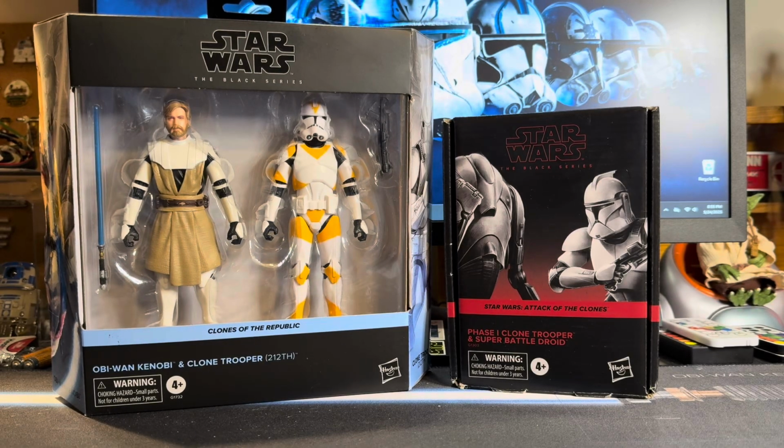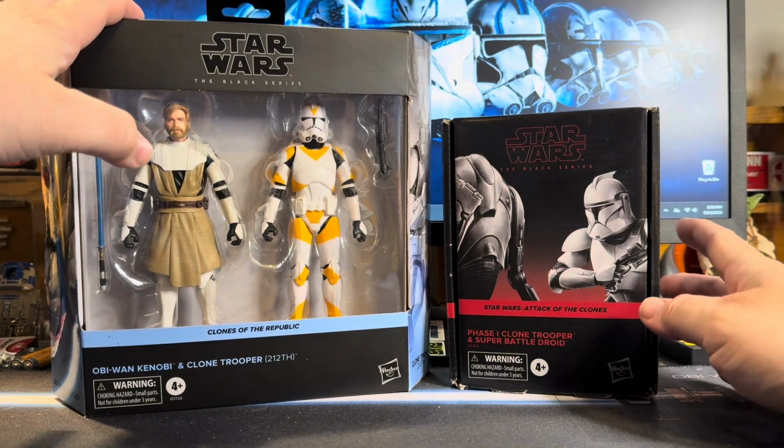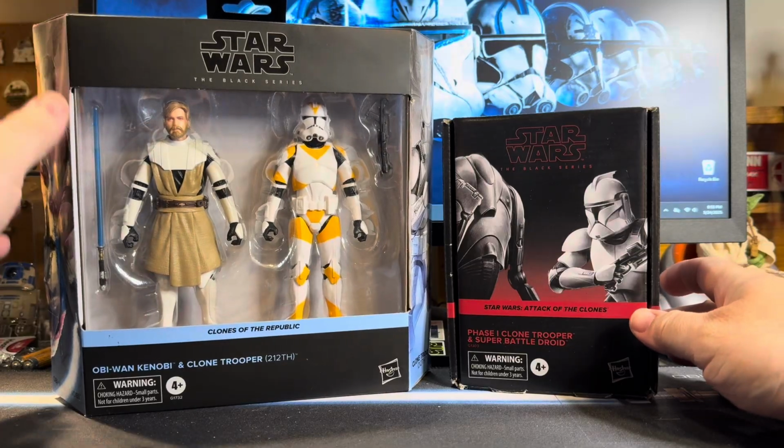Happy Star Wars month. Just wanted to share a quick video of a recent score thanks to my lovely wife. She was able to pick these two items up in Disney Springs at the Galactic Outpost for me during a girls trip last weekend. So for that, I'm very grateful. But let's dive into what we have here.